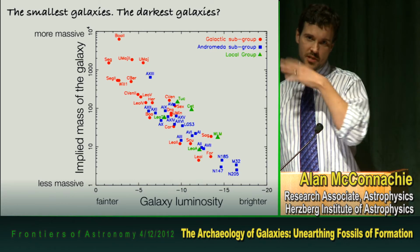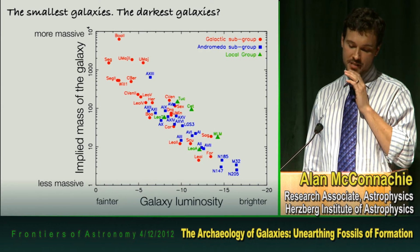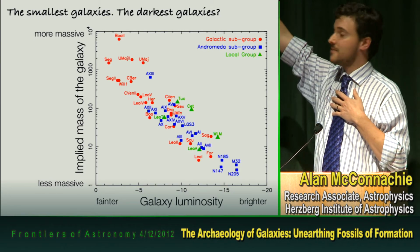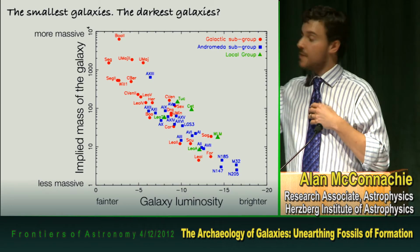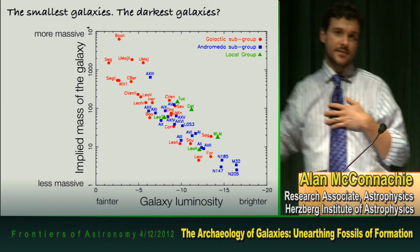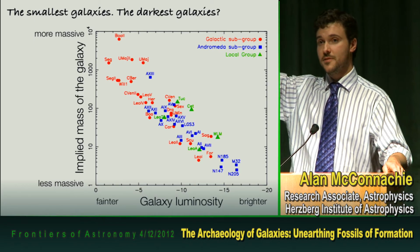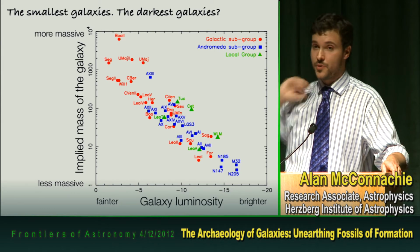This is my only sort of major ugly-looking plot here. But what it emphasizes is this. Things at the very top are very massive. Things at the very bottom are not as massive, okay? And basically, things over on the left are very faint. So the faintest dwarf galaxies we know about lie over on the left as you're looking at it. But you notice those really, really faint things are very high up on this scale.